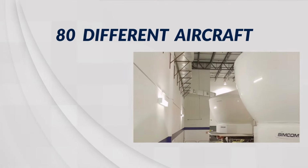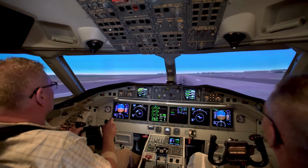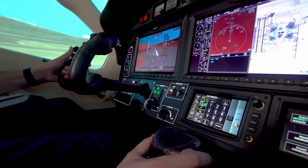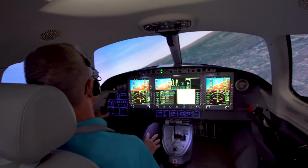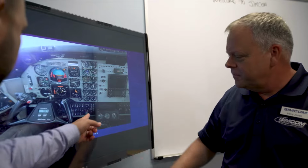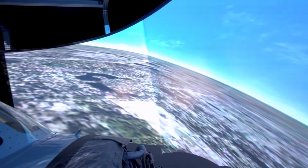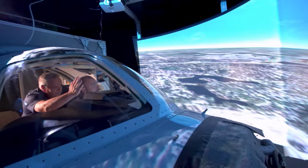With more than 80 different aircraft models from piston to turboprop and jet, SIMCOM ensures your training is as realistic as possible, as our simulators are manufactured using actual aircraft and avionics components and are designed to simulate virtually any unusual scenario you might encounter while operating your aircraft. Practice makes perfect. And simulator-based training at SIMCOM is the ideal place to hone your flying skills. There's a reason commercial airline pilot training is accomplished almost exclusively using simulators.